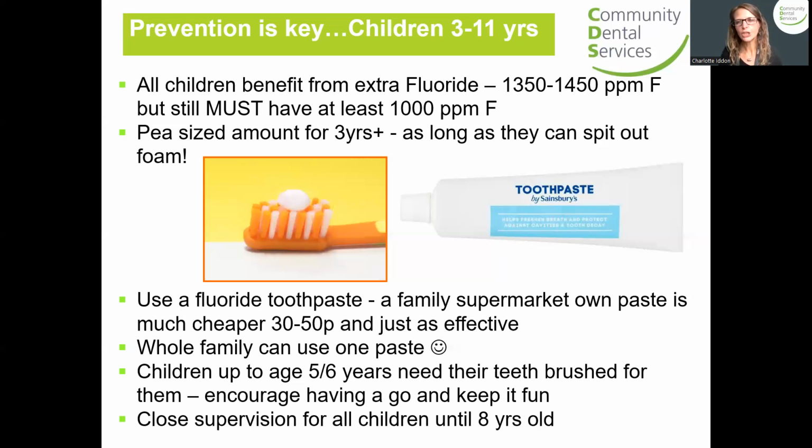So that means you as an adult watching your child brush their teeth. Are they getting to the back? Are they getting in the gum line?